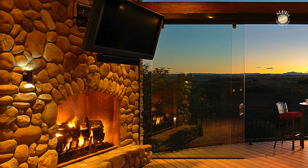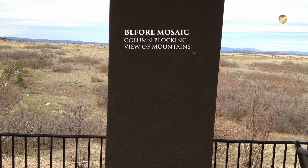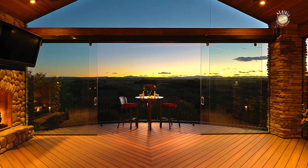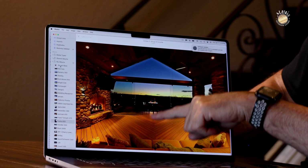This deck is another one of our most spectacular decks we've ever done. A couple of things were key to them: get the wind off of them and block the neighbor's view. And there's a giant column that totally blocked the view of the front range. This column had to go. So architecturally, I picture framed the view as well as improved the view by getting rid of the massive column. That column would have been roughly here in this deck.